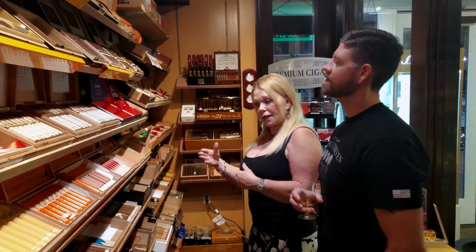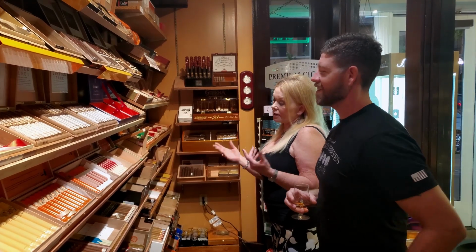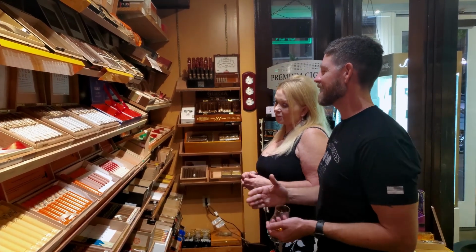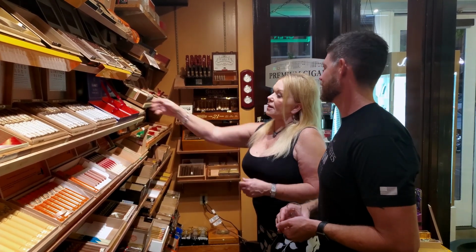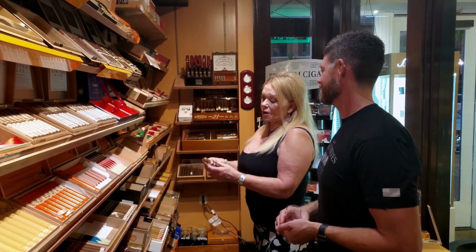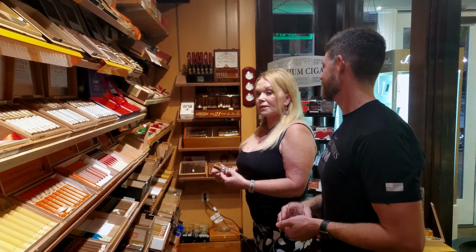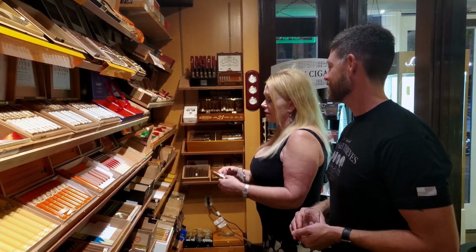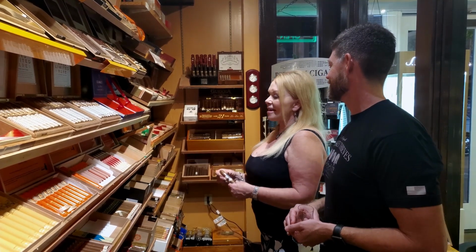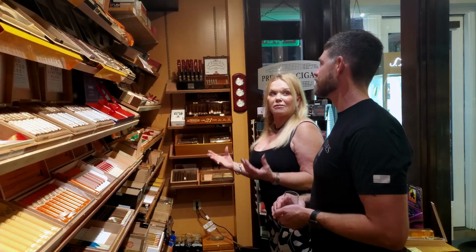The ring gauge and the length determine the time you're going to smoke it, because you want to give it your undivided attention. I was always wondering what dictated that. Well, the first, second, and third parts of the journey, you want to do that in one sitting. Otherwise, you will lose that journey if you stop and relight it. Many people do, but it's not recommended. So you look at your clock and go, well, I've got an hour, and I'm going to select a cigar that's going to fill that hour.